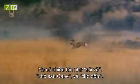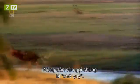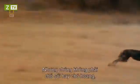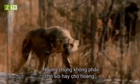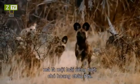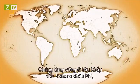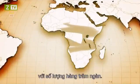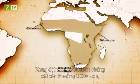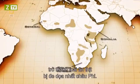It's called by many names: painted wolf, Cape hunting dog, and spotted dog, and by some farmers, the devil's dog. But this canine is neither wolf nor feral dog. It is a true species of its own, the African wild dog. It once roamed most of sub-Saharan Africa in populations of hundreds of thousands. Conflict with humans reduced its numbers to about 5,000, making it the most endangered predator in Africa.